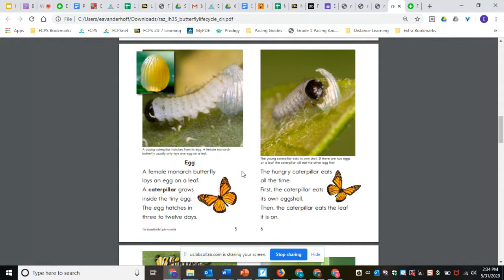Egg. A female monarch butterfly lays an egg on a leaf. A caterpillar grows inside the tiny egg. The egg hatches in 3 to 12 days. A young caterpillar hatches from its egg. A female monarch butterfly usually only lays one egg on a leaf.